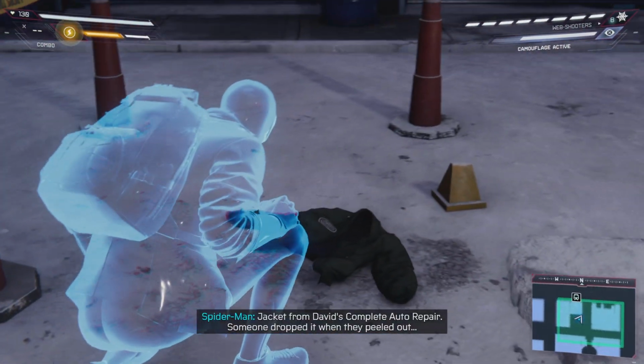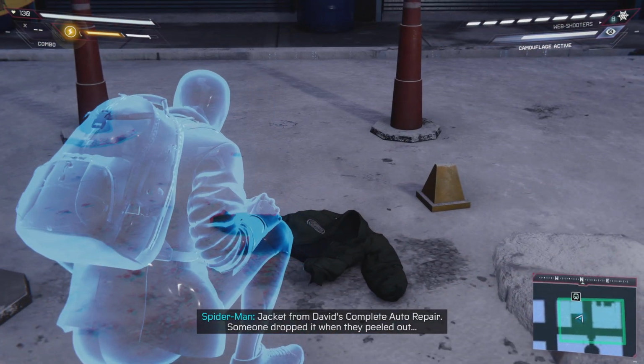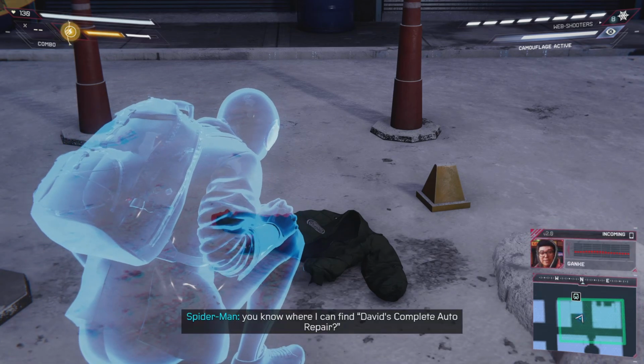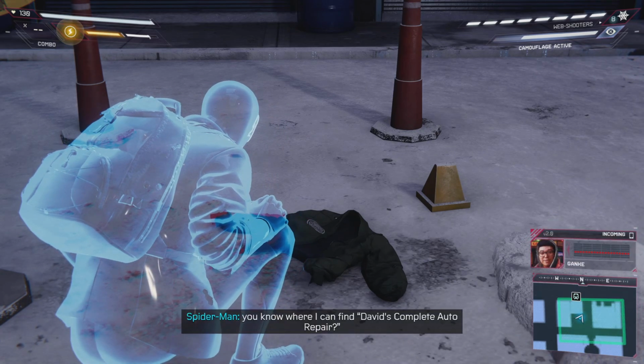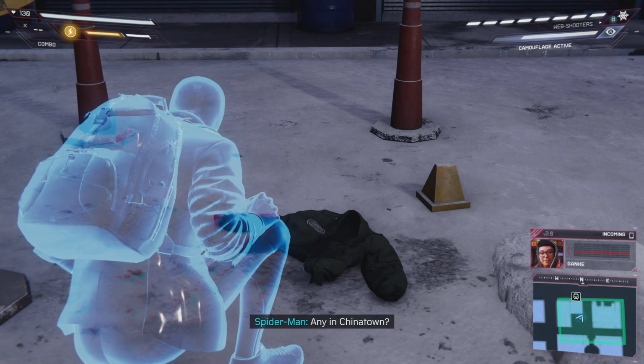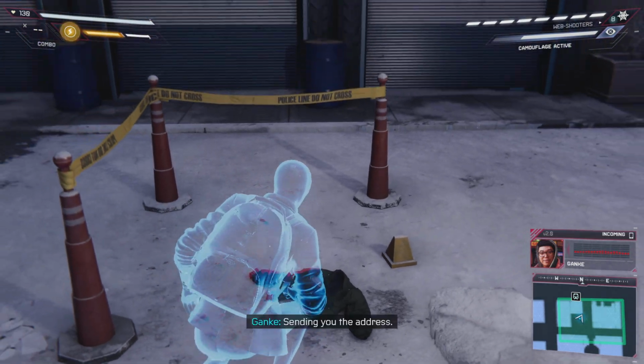Jacket from David's Complete Auto Repair. Someone dropped it when they peeled out. Hey, you know where I could find David's Complete Auto Repair? There's 12 of them in Manhattan. Oh, geez. In Chinatown? Yep. Sending you the address.